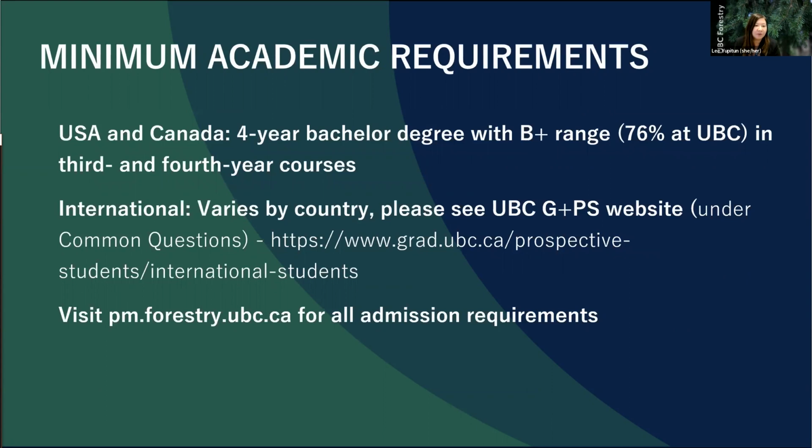Students who are applying from US and Canada, we require at least a 4-year bachelor's degree with an overall average of B+ range in their 3rd and 4th year level courses. So that's equivalent to 76% at UBC. If you're applying from an international country, Faculty of Grad Studies actually sets out the minimum requirements to apply, and you can find that information under the Faculty of Grad Studies webpage, or there's also a link that will get you there from our admissions webpage as well.